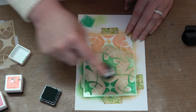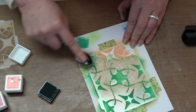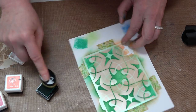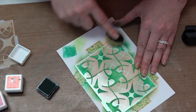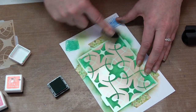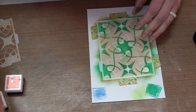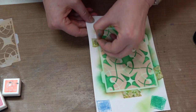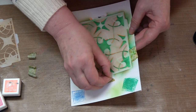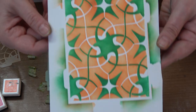Get in all those white spaces. And just be super quick about it. I don't care if I'm going outside my lines. No big deal. Okay, so let's see what we got now that we added the green. I'm trying to save my washi tape. Whoa, what do we think of that?